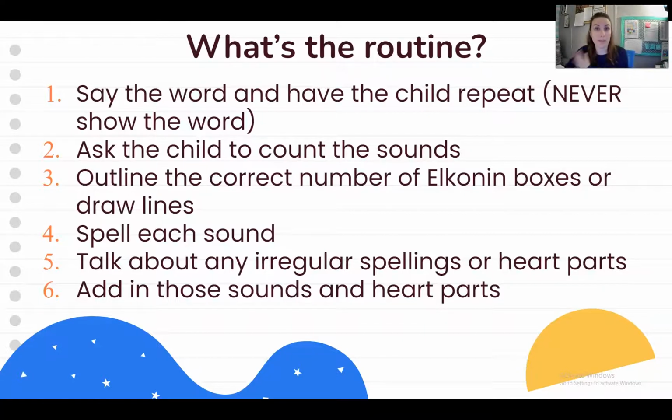And you can go from the beginning of the word to the end of the word. You can jump around in the word if you'd like to. Like say you want to do the first sound and the last sound and then come to the middle. You can do that if you'd like to. Then you're going to talk about any irregular spellings or heart parts in there.